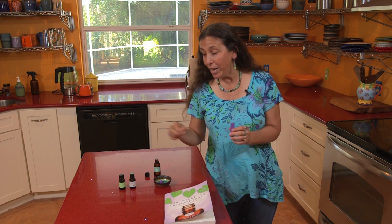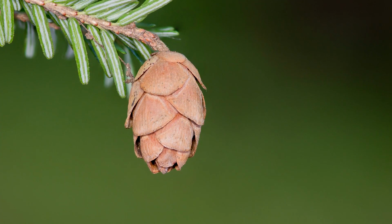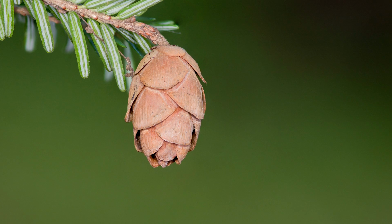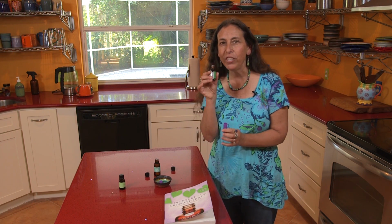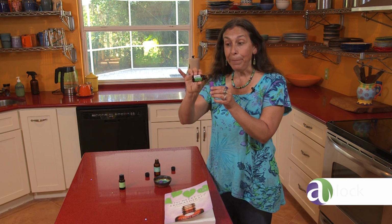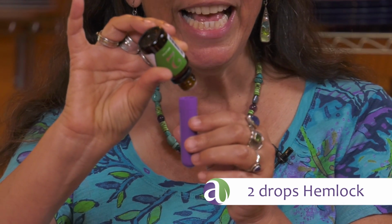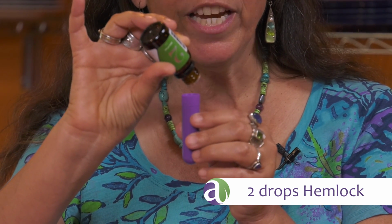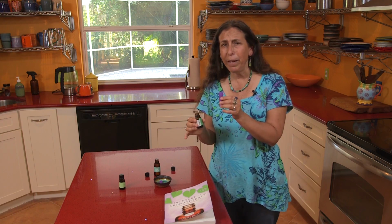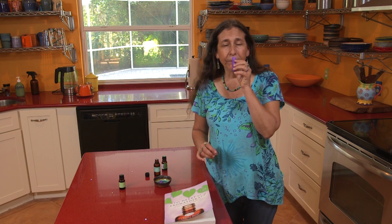Okay, then we're going to put in 2 drops of hemlock. The combination of the Pinion Pine and the hemlock, the 8-to-2 ratio, is beautiful together. It works really, really well. The hemlock aroma is more traditionally piney and fresh, and you just feel like you're outside in a pine forest. That combination is going to completely open up your breathing.